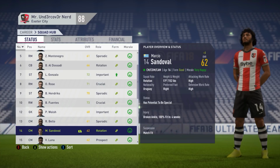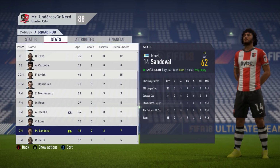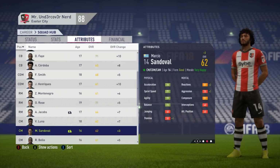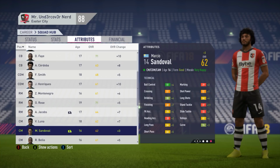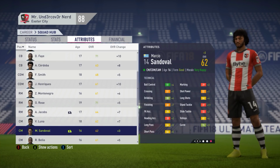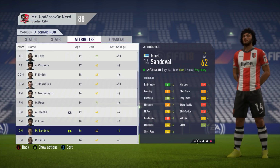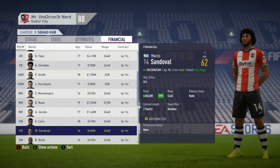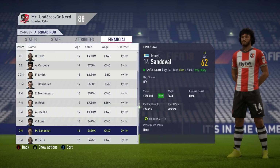And he went up by 3, so not so bad. He played 18 games, a good average rating to be honest. He's got very good physical stats, to be honest. So maybe I'm just being way too critical. His technical stats, 84 ball control, I mean, they're good. They're really good, so maybe it was just a bad season he had. He was worth 650,000 and he was on a 2-year contract.